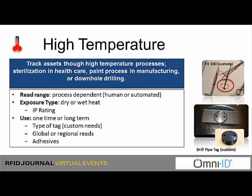We do a lot of work in oil and gas, and drill pipes are a really important trackable asset. These pipes, of course, can wear out. They need to be maintained. They need to be certified. And as such, they need to be tagged. But the environment they go into is very difficult, both from temperature and from pressure.